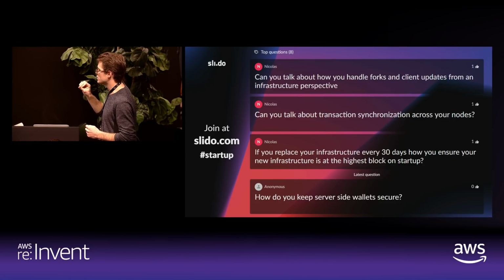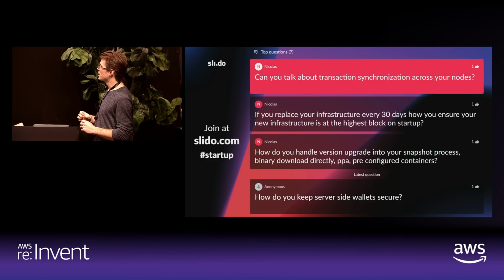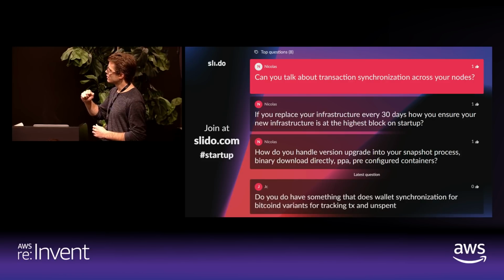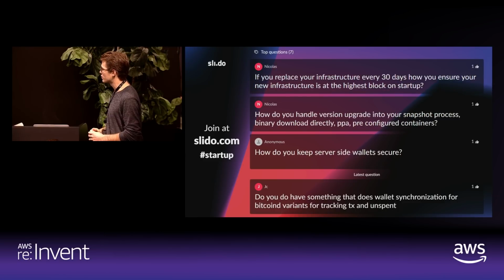Transaction synchronization across your nodes. That's also a difficult problem. Currently, we have custom applications that can handle reorgs when they occur on the nodes. But this is a problem I think that is currently being worked on in a more blockchain-agnostic fashion. And so I hope next year at re:Invent or at another conference we'll be able to present something specifically on this.